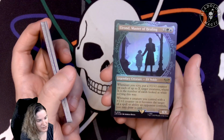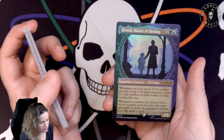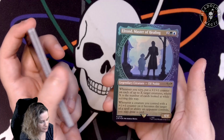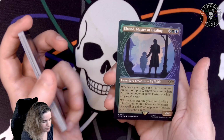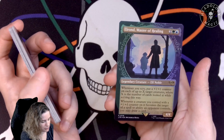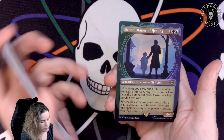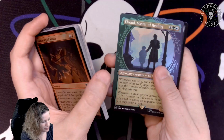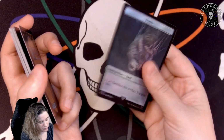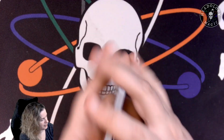Elrond, Master of Healing. Whenever you scry, put a +1/+1 counter on each of up to X target creatures, where X is the number of cards looked at while scrying this way. Whenever a creature you control with a +1/+1 counter becomes the target of a spell or ability an opponent controls, you may draw a card. I don't have a lot of scrying in my +1/+1 counter deck, so I don't know that this goes in anywhere, unless I build something new around it. But yeah, that treasure token is really cool. Okay.